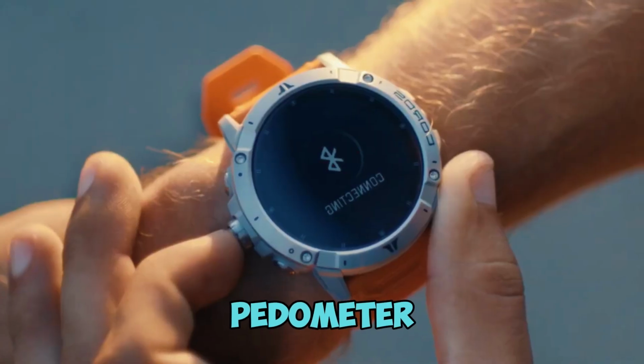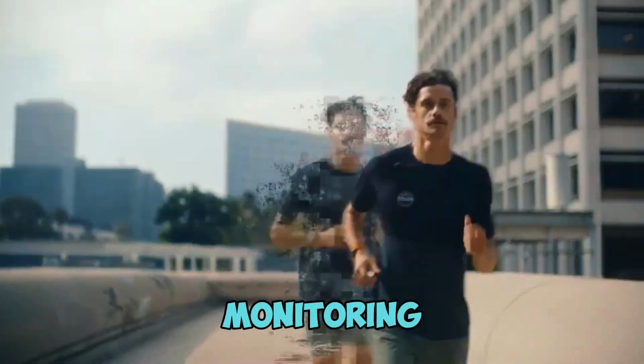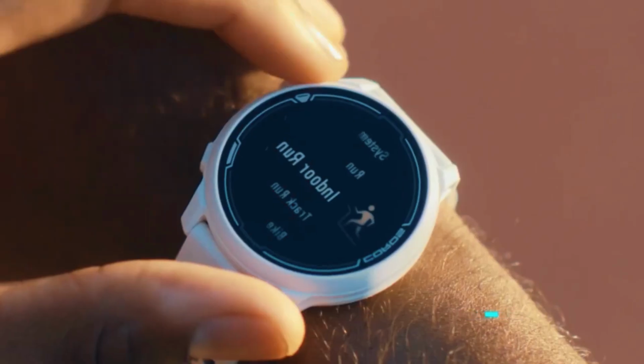Pedometer. A pedometer tracks your steps with precision, encouraging a healthier lifestyle by monitoring daily activity. Compact and easy to use, it's your perfect companion for achieving fitness goals and staying motivated.